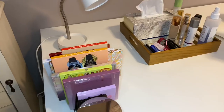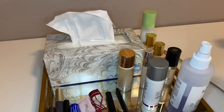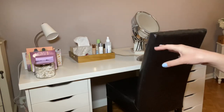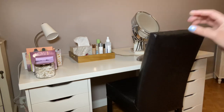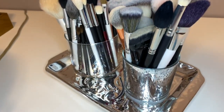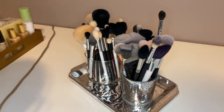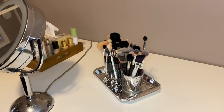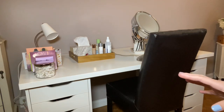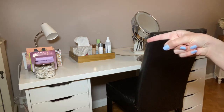Over here, I keep the palettes that are currently in Project Pans or that are in my shop, my stash. The little wooden box is usual, like everyday stuff. Mascara, foundation, some tissues, face sprays, moisturizer. And then on the right, I have two different containers for my makeup brushes. I recently decluttered my brushes and I cut them down by half. I used to have way more and I just wasn't using them. So I was really, really excited to decrease that. And I'm much happier with that. The little silver tray is from Goodwill, and this little wooden tray here, that is from Target.